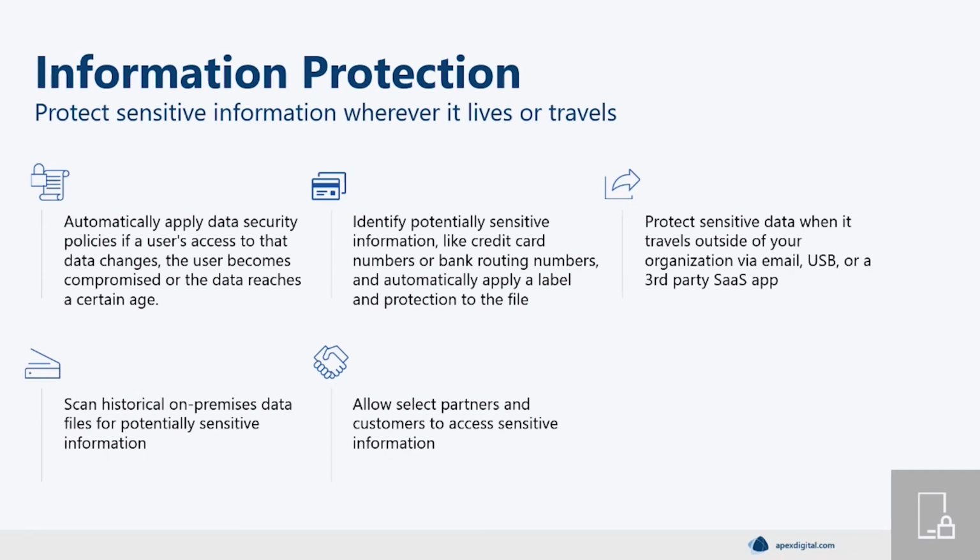Another key feature of the E5 capabilities here is to protect sensitive data when it travels outside of your organization via email, USB, or third-party SaaS apps. And again, the key here is automation. So if you're sending an email and you have credit card numbers or social security numbers inside that email, it can take action to automatically encrypt that data and protect those documents as they go out on your behalf.